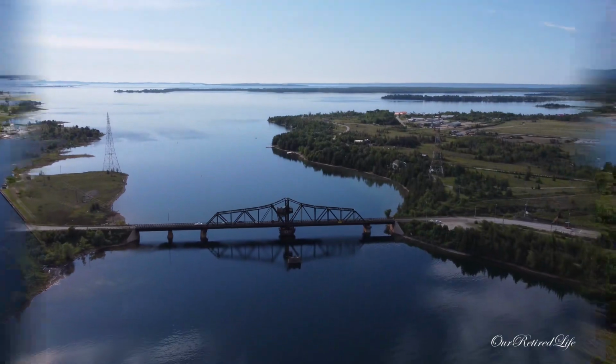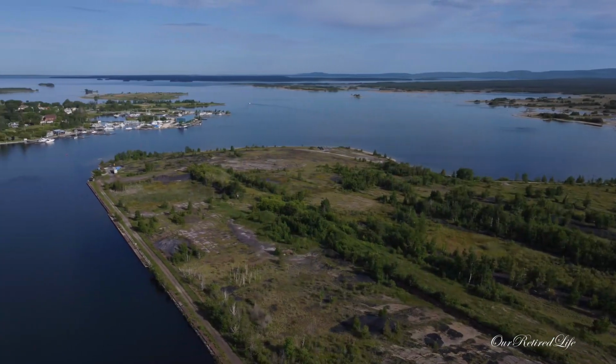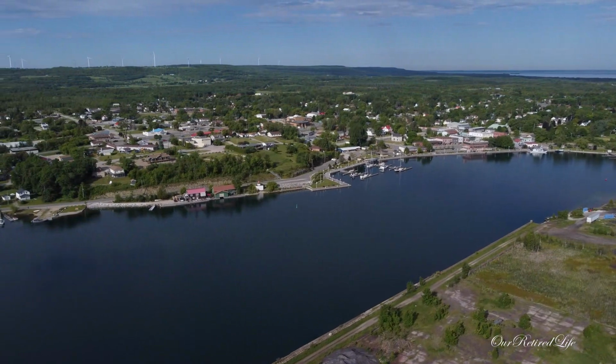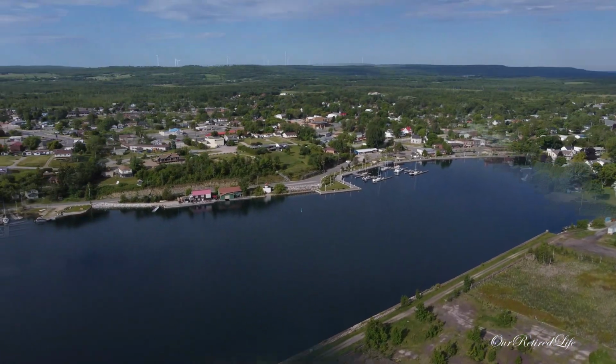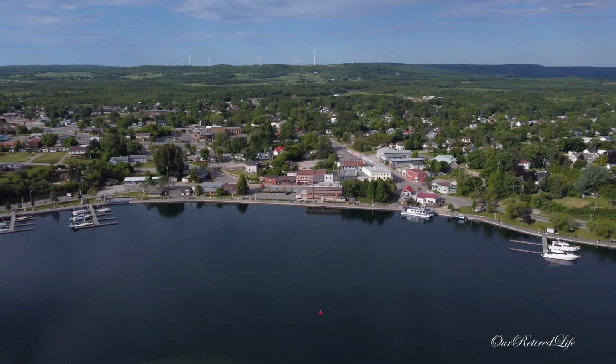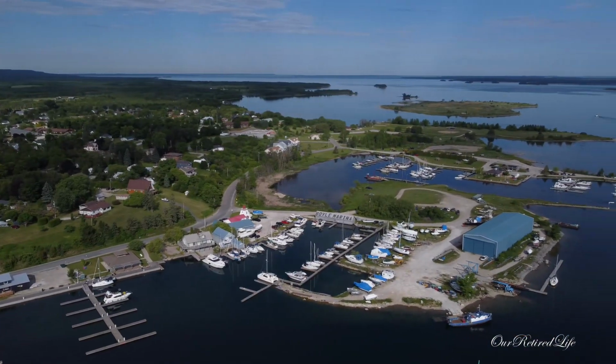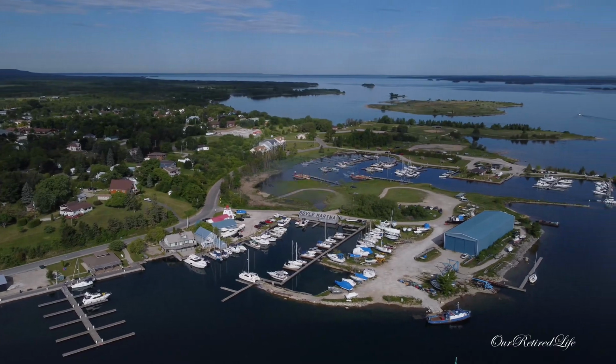Spider Island is located in the beautiful North Channel of Lake Huron, near Little Current, Ontario. This area is known for its stunning landscapes, fascinating history, and charming maritime heritage. In 1866, a pair of range lights was constructed to guide mariners safely through this narrow passage.